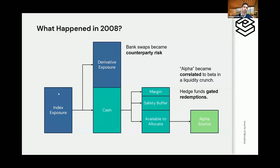So you have your index exposure, whether it's the S&P 500. Instead of buying it with cash, you would buy a derivative exposure for 5% of your cash, get that excess return. So you have a lot of free cash here to use. You have to use a little bit of that cash just for margin requirements to get exposure to that derivative. Institutions generally leave a little bit more safety buffer in case they need to fund that margin if they get a margin call.